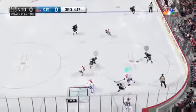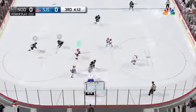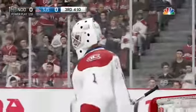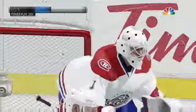He could start some danger here. Outstanding save with the glove. And he'll hold on. They better go back and give him a tap on the pads. There's no way this game remains tied without his brilliance.